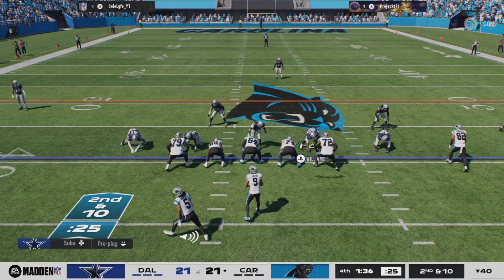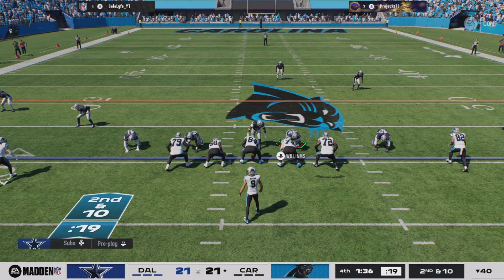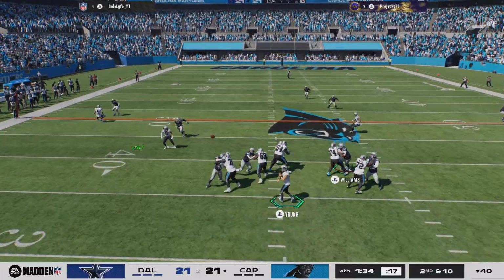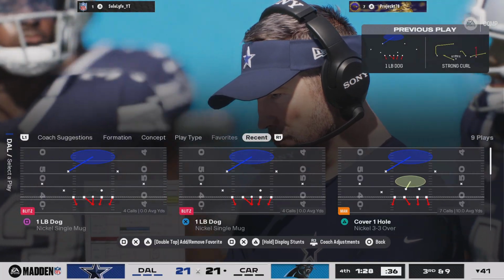Here we go. Hey, green. 10 black. 6 Mega. Hut. Here he is to throw. On target to his back, and we go Dowdle. And he's tackled for no gain.